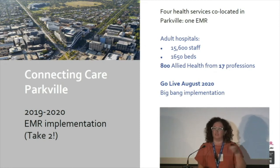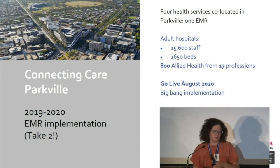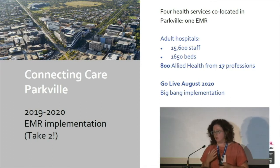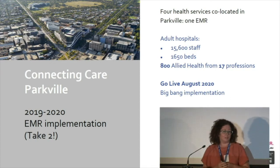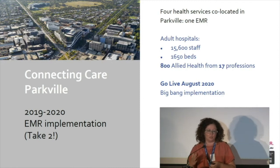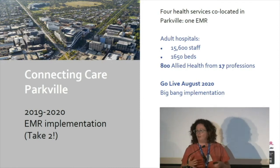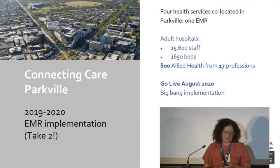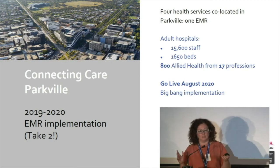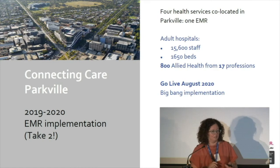Now, Adrian gave you some of the details about the children's hospital. From the adult hospitals, we had a lot of staff. We have a lot of beds. And I was looking after about 800 allied health professionals from around 17 professions. And we did have our go live in August 2020, which was scary and exciting. And we did do big bang implementation. So it's high risk, high reward.